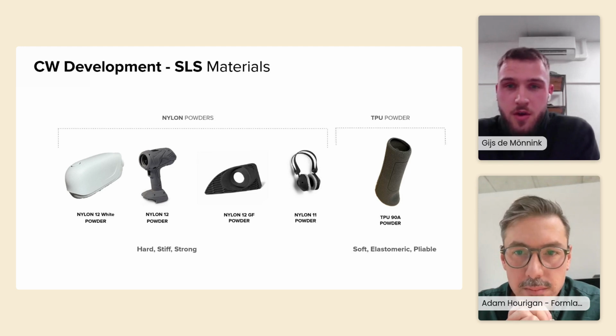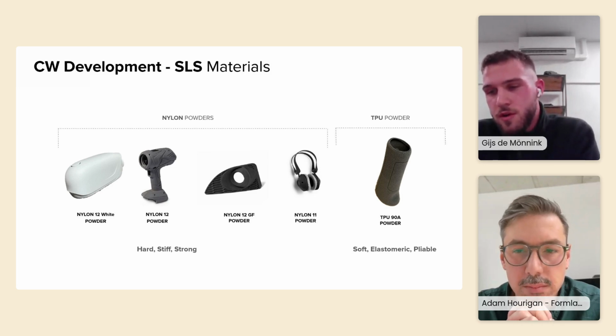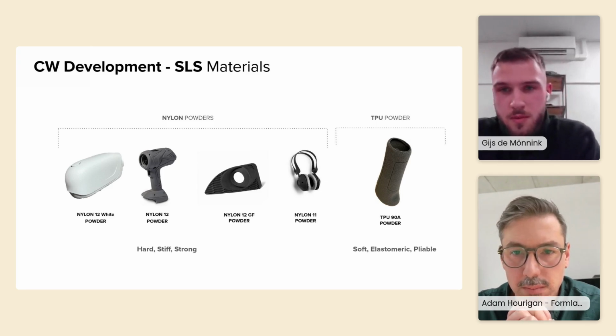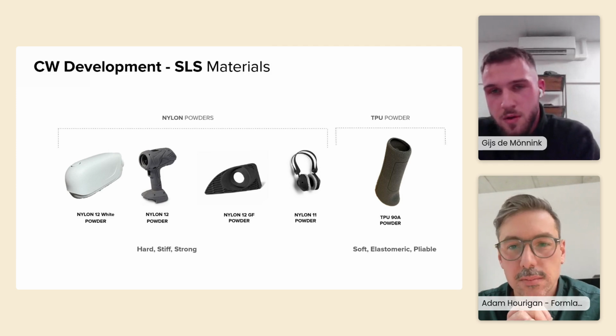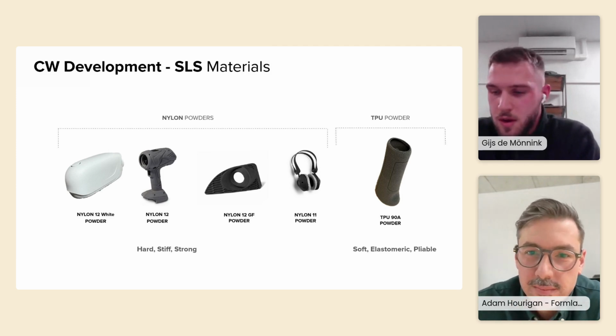Then the TPU 90 came. It's something really different. It's a material with rubber-like properties. We use the material for, as you can see in the picture, handles. It is an actual part that we developed, and they are now using it on a bicycle that's completely recyclable.